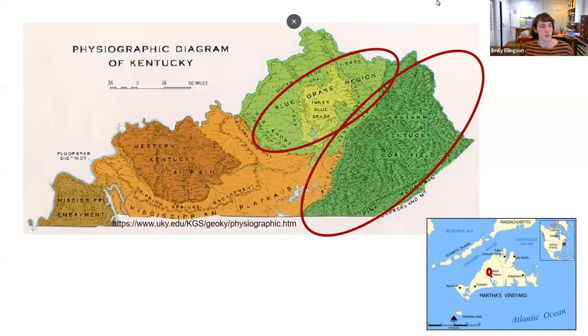I am most familiar with plants in Kentucky in these two regions. They're called the Bluegrass region, and Lexington is in the Inner Bluegrass here. I did a lot of exploring around this area, and then in the Appalachian Plateau, Cumberland Mountain area, so the Appalachian Mountains. That's where I'll be focusing in Kentucky. And then also down here, we're on Martha's Vineyard. I'll be talking about plants that are native to Martha's Vineyard, maybe some that are introduced, and then Poly Hill is right here in West Tisbury.